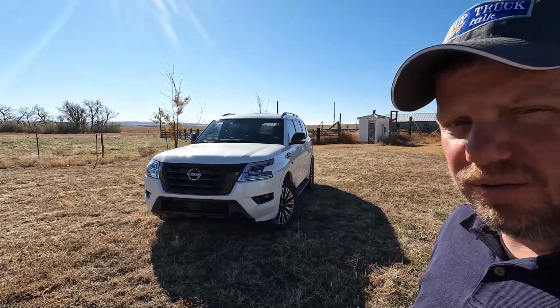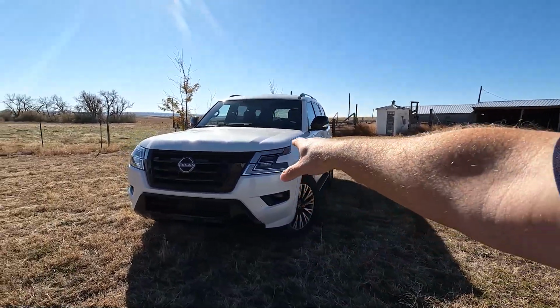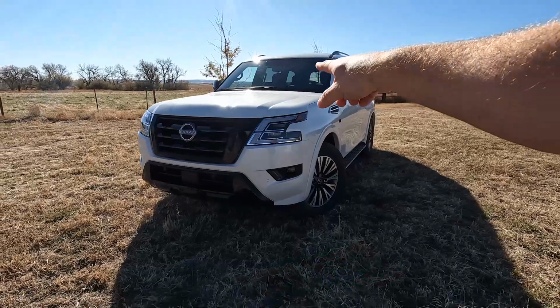Okay, we made a quick stop at the family farm to check out what's going on out here. Let's check out the Nissan Armada while we're here too. So this is the black edition Nissan Armada. You can see the black accents there. I like the lighting signature here in the front.